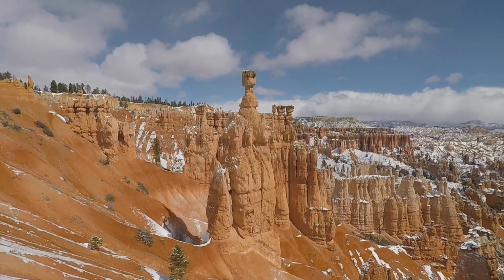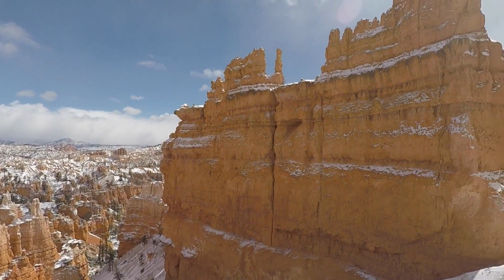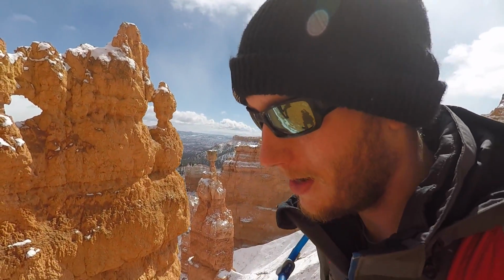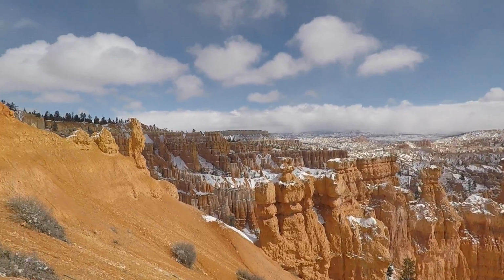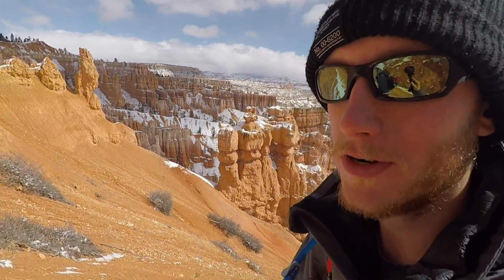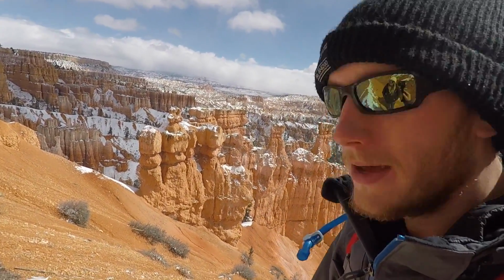This park is very unique, very pretty. It's really awesome. It was a little nasty when we started, but now it's shaping up to be a pretty nice day. We didn't get to see this view at all when we first got here because it was just snowing and cloudy and foggy. It's really pretty.